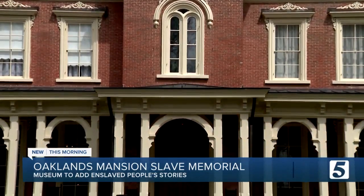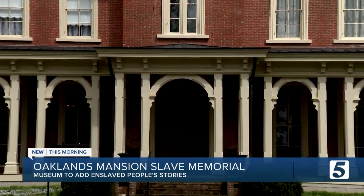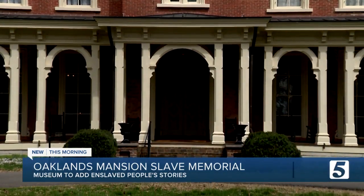Most of the stories were told of the people who lived inside the house and how grand the house was and how grand their lifestyle was. Very little attention was given to the enslaved people who actually built the house. Looking in the house and seeing there really wasn't any evidence that they had even been here.